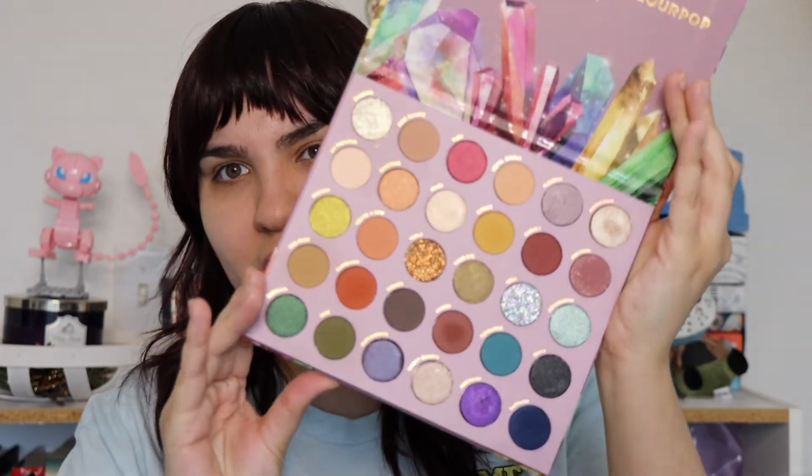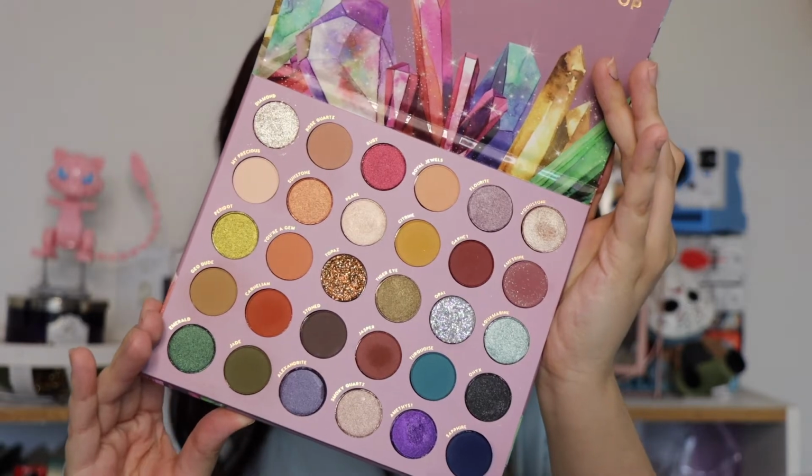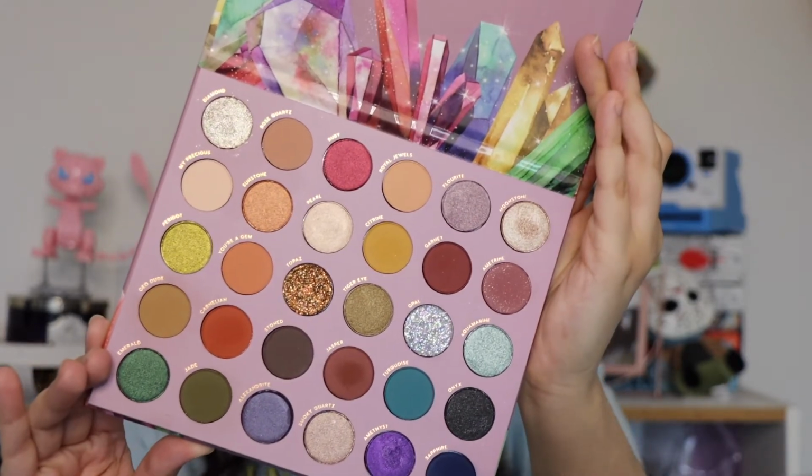The So Jaded palette. I was very intrigued by this palette because one, this was their first big palette. I mean, now they have like 2 or 3 other ones. I actually don't know. But this is the first one they made. It looks like this. You can see it. Looks like that, which I thought was really pretty.